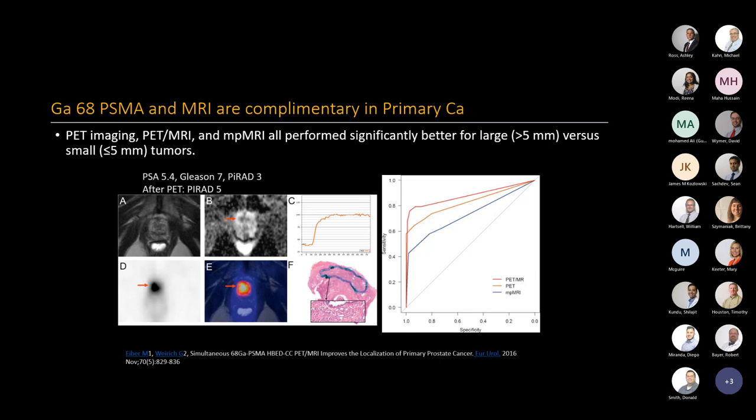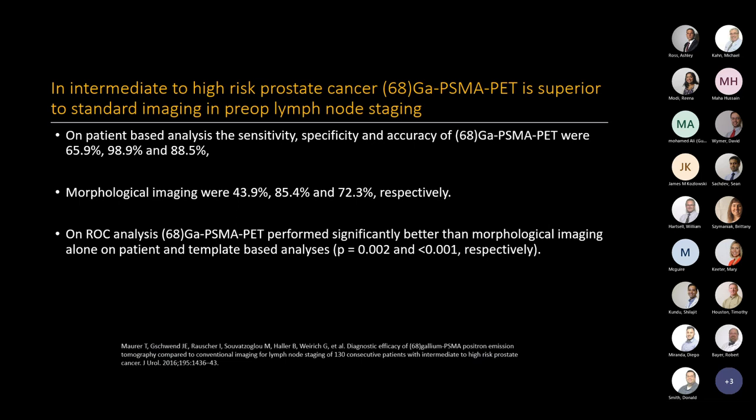The good thing about gallium-68 PSMA is that there was a lot of comparison with MRI too, because when MRI was first introduced for prostate cancer imaging, there was a lot of inaccuracy in the reading, especially between readers, because it was a learning curve. With gallium-68 PSMA, they started comparing with MRI, and there was a really good correlation. They said it is complementary in primary cancer assessment, and it performs better in larger tumors, more than 5 millimeters. It is superior to standard imaging in preoperative lymph node staging in intermediate to high-risk prostate cancer patients.